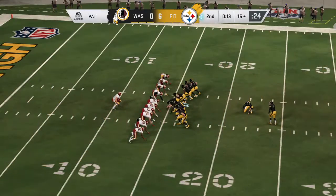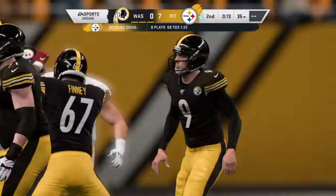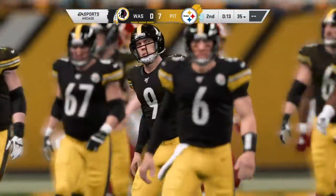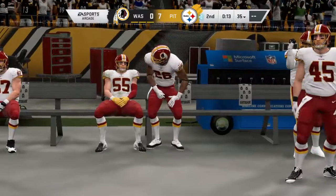Chris Boswell now for the extra point. And he'll put it through to make it 7-0 Steelers. So that drive in total 8 plays. And it ends with the Steelers finding the end zone.